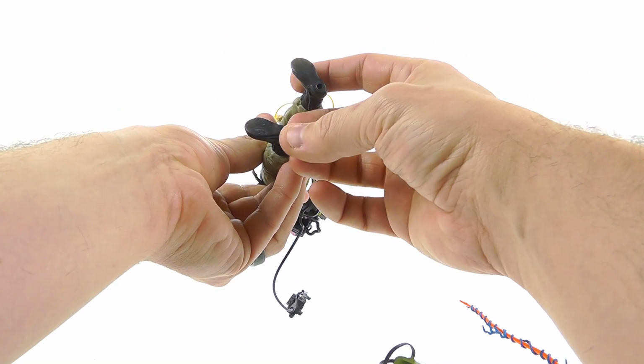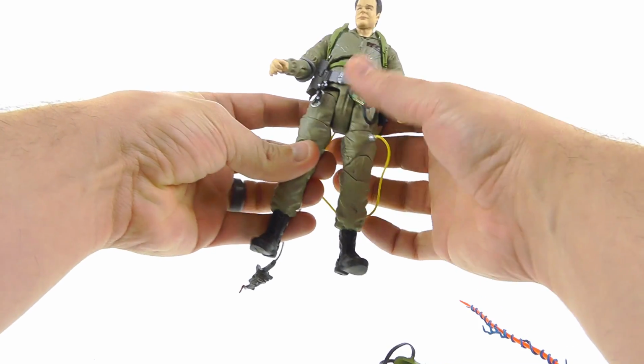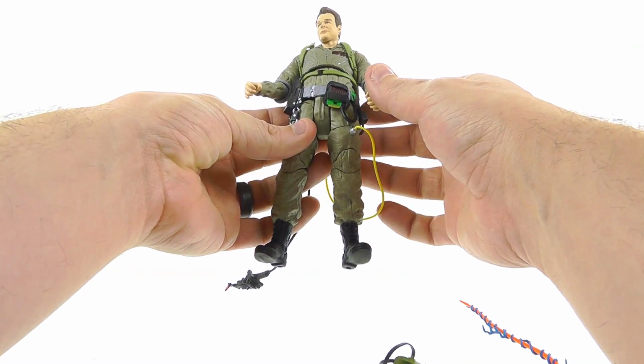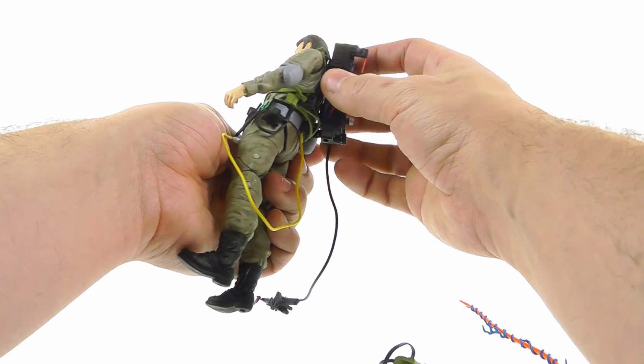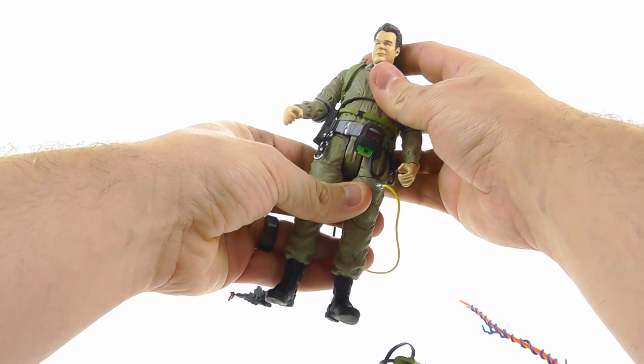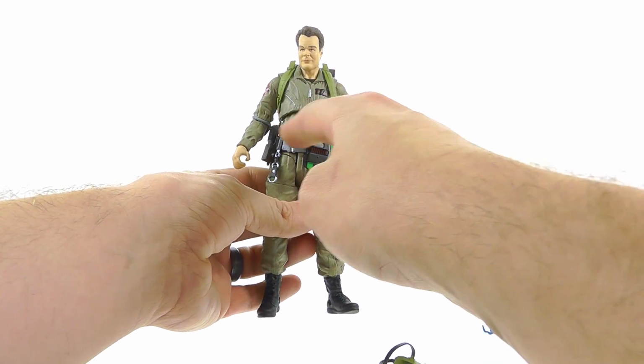Now, there are pegs underneath here where you could get figure stands. I don't know where you would get them. I don't know if it's a universal kind of peg that a lot of stands would work with, but it's just something that I'm really not a huge fan of. I also don't really like the way that this looks.